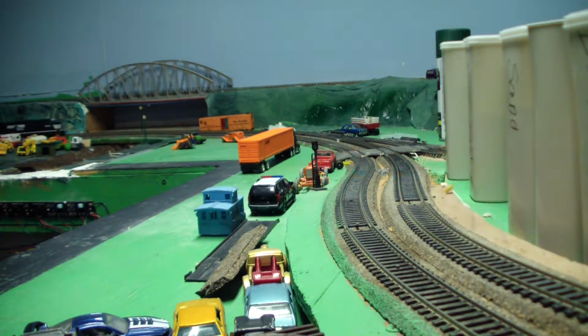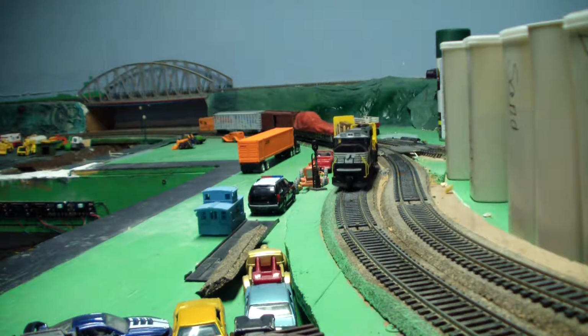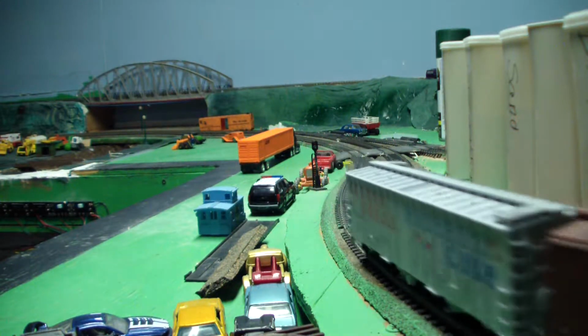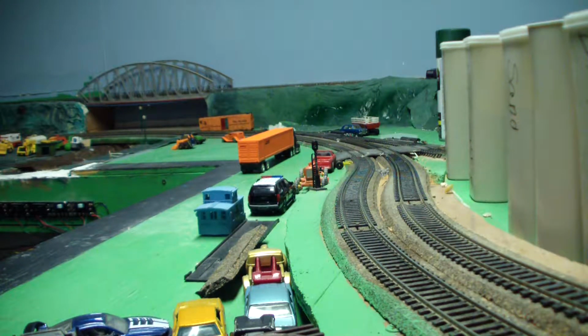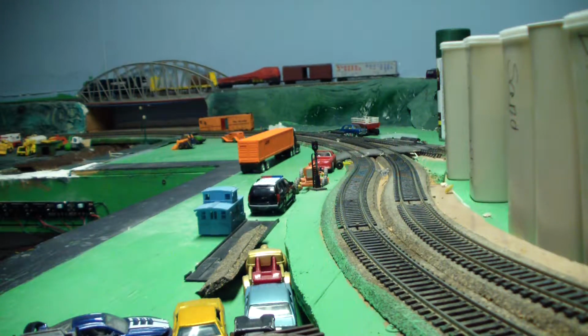The Northfolk Southern is just coming around the bend. He is entering a higher speed zone, which will allow him to go at a faster pace, which you probably could guess. Yeah, I might add a few more cars to that, but for right now it's just those 4.